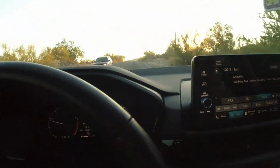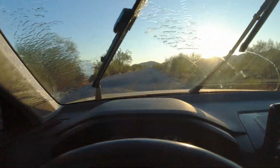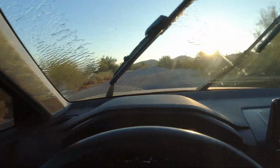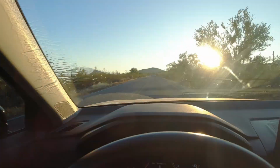One thing I don't like is the washer fluid squirter. Look at that. It's on the actual wipers. Doesn't really get on the windshield to spray. I don't like that at all. No.